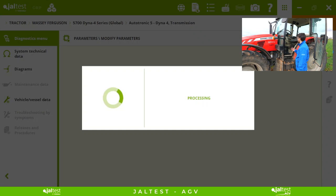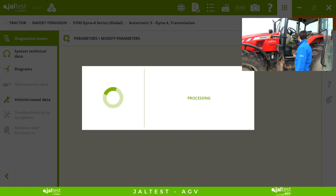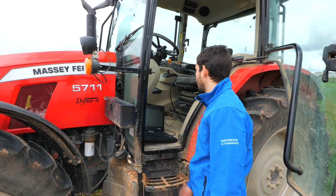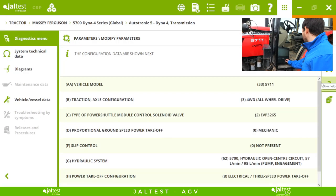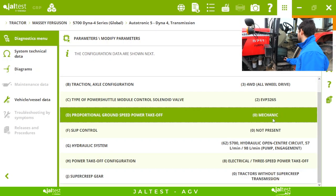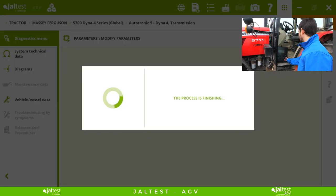Now we wait to write everything, also to read if everything is done okay. And now everything is right in the ECU, so we will continue to take all the data. Now, as we can see, the parameter has been changed from electric to mechanic. And we continue and we can work with the tractor. Thank you very much for watching. This new development will be in 22.1. And now I leave you with my colleague.